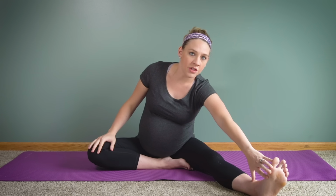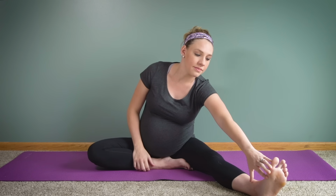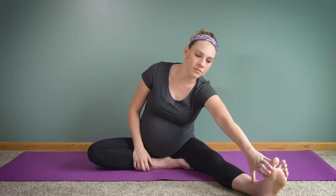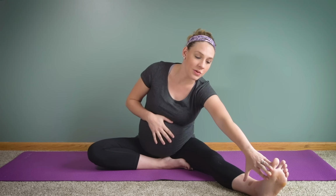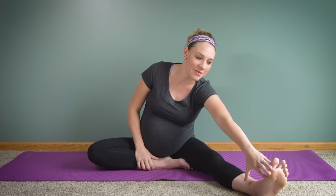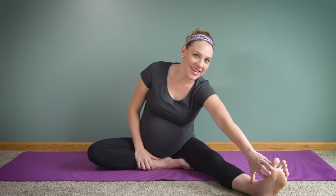And then if the tension does start to melt away, you can always go deeper into the stretch as you stretch it out. And a lot of these stretches look a lot different for us who are further along than maybe if we weren't pregnant. I know they do for me.